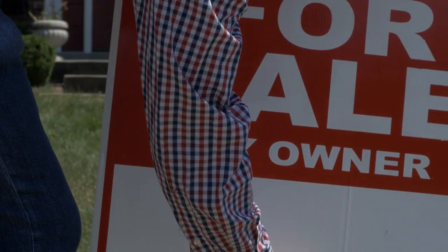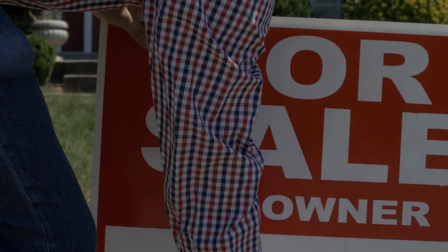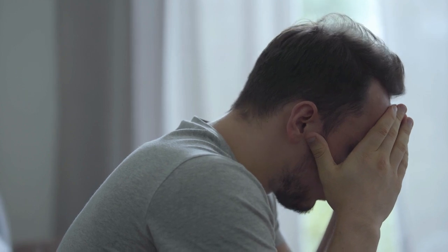It's hard to know where to start when you're trying to sell your house. It can be hard enough just figuring out how much it should cost, and what needs to be done in order for the buyer to be happy with their purchase.